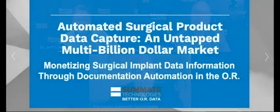Summate Technologies uses revolutionary point-of-care scanning technology to automate inventory and payment management, thereby increasing efficiency, decreasing costs, and improving patient care. Thanks for joining us, Phil. Phil, tell us about the product.